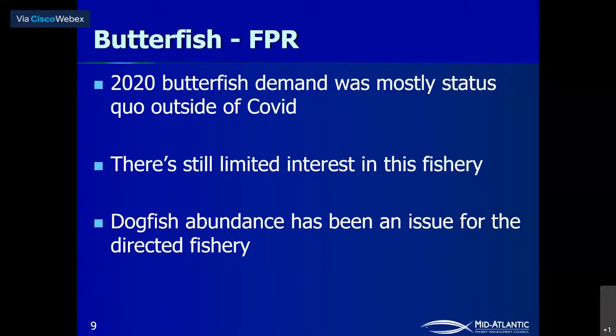In the fishery performance report, the AP relayed that demand was more or less status quo outside of general COVID disruptions. There's still limited interest in this fishery, and they flagged that sometimes in the areas where they'd like to fish, where they have a sense that there's bigger butterfish, the areas are just covered up with dogfish, which makes the areas unfishable.